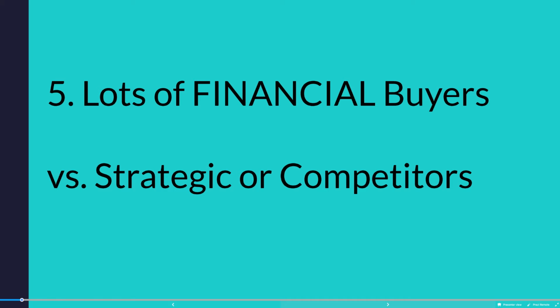Another big difference is there's a lot more financial buyers these days versus strategic buyers or competitors. So let's use an example of an HVAC company that's ready to sell. Old school, you'd look around, or a business broker would look around the zip code area or the county and look for other HVAC companies and say, hey, do you want to buy this company? They've got some equipment and they've got a customer list and they've got some employees. And it wouldn't generate a lot of value actually, but that was kind of old school, obvious way to look for a buyer.